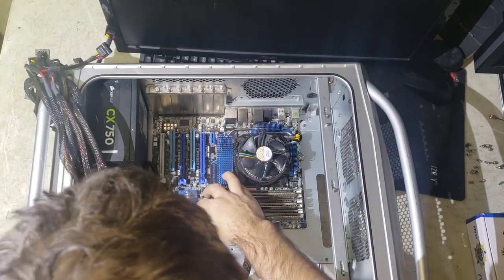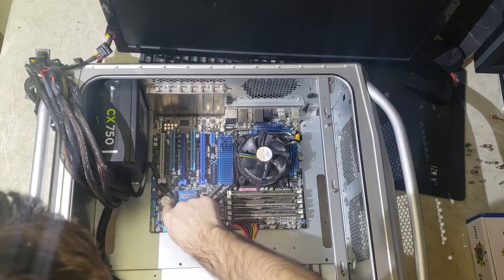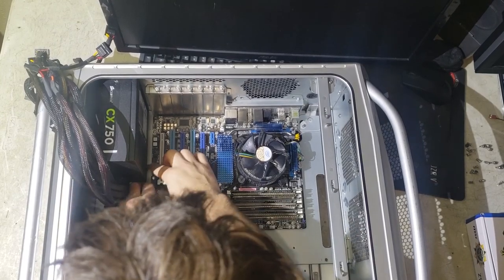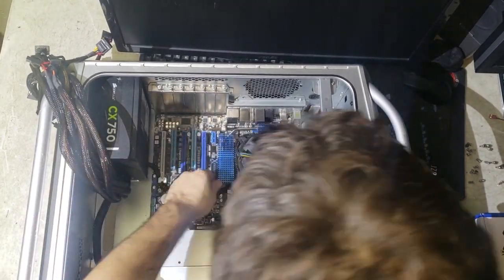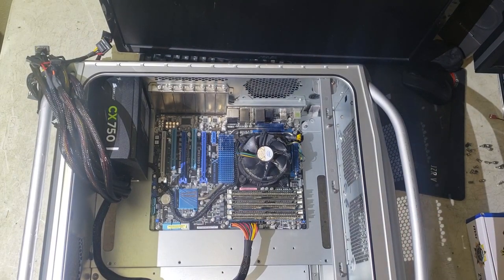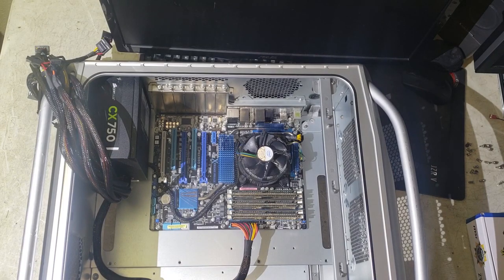Should work. So you can route it around sometimes, around some of these case parts or board parts, and actually hold it in place. And with this one, it's going to be completely held in place. That's actually pretty good. This one's going to be completely held in place by the video card, once the video card goes right here. Let's do that.